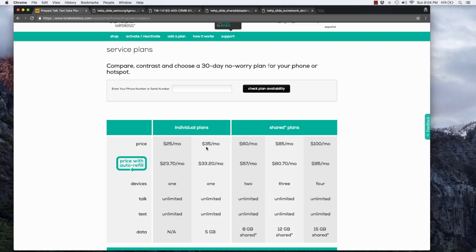Then there's a $35 a month plan for 1 device, again with unlimited talk and unlimited text, and 5 gigabytes of 4G LTE data. Now they also have shared plans. All the shared plans come with unlimited talk and text. And the $60 plan comes with 2 lines and 8 gigabytes of shared data. The $85 a month plan comes with 3 lines and 12 gigabytes of shared data. And then finally, the $100 plan comes with 4 lines and 15 gigabytes of shared data.